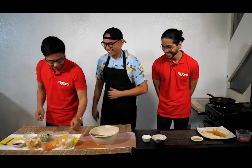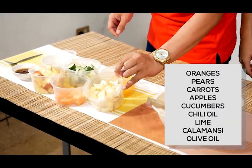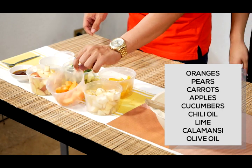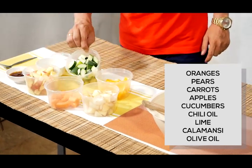Joke lang po. So orange, we have orange. Meron tayong peras, pears. So carrots. And then apple. Apples. And cucumber.